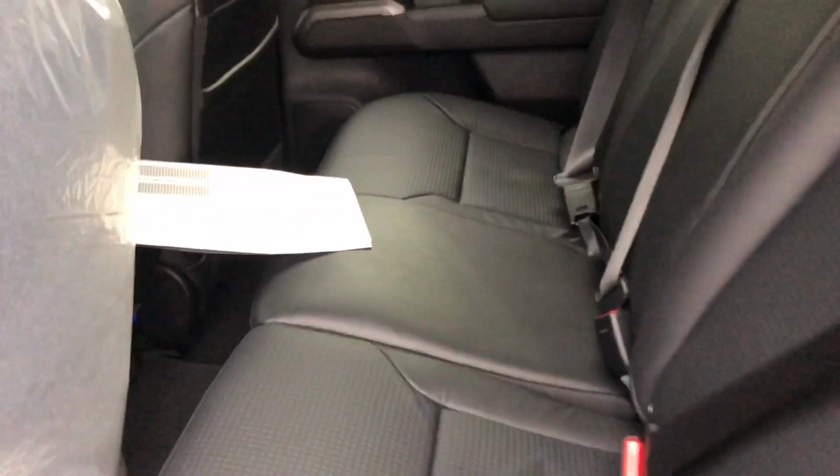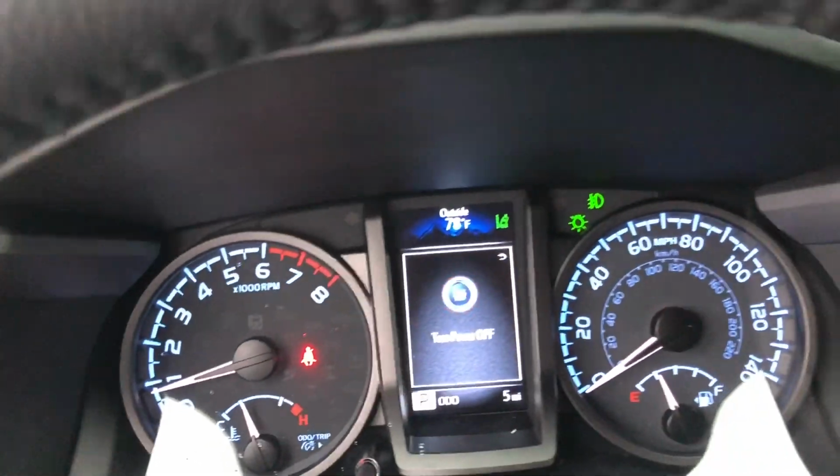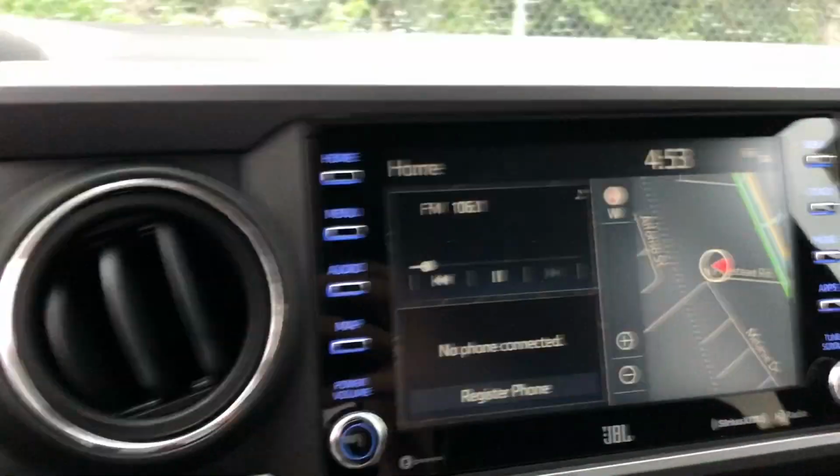Inside, premium leather. Ooh, that feels good. This is beautiful. It does have blind spot monitors. Don't know if you guys saw, but we got the TSS system up here. Smart key. Finally, we have a power seat for the Tacoma. I'm so happy. JBL audio. This one's got 5 miles.